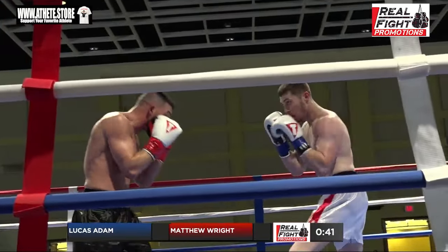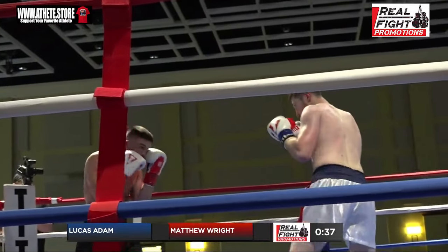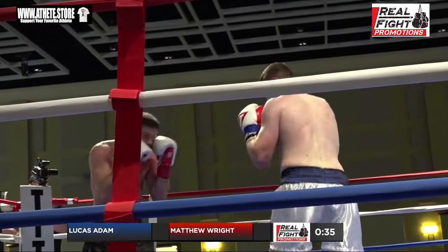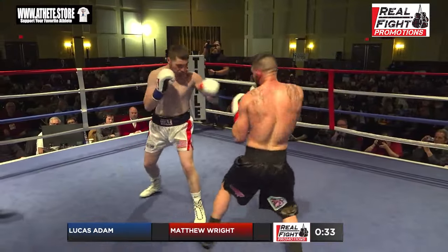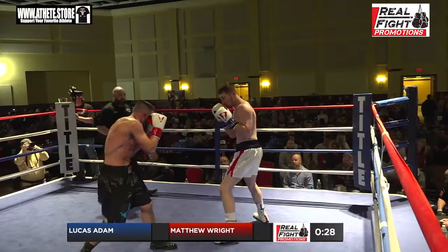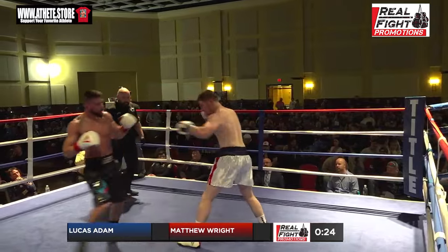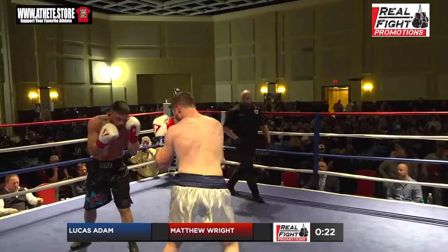And both evenly matched. About the same height. Matt with some good head movement there. I mean, those punches were inches away. I don't even know if they were a full inch away. Yeah, they were just a hair away. Just enough that he probably felt air, and that was all. Matt immediately, oh nice, there's a head uppercut.